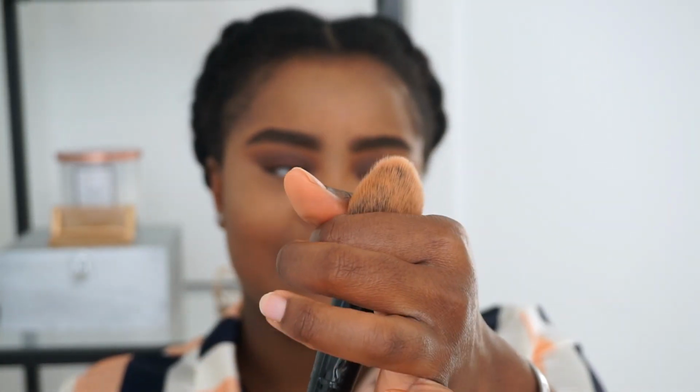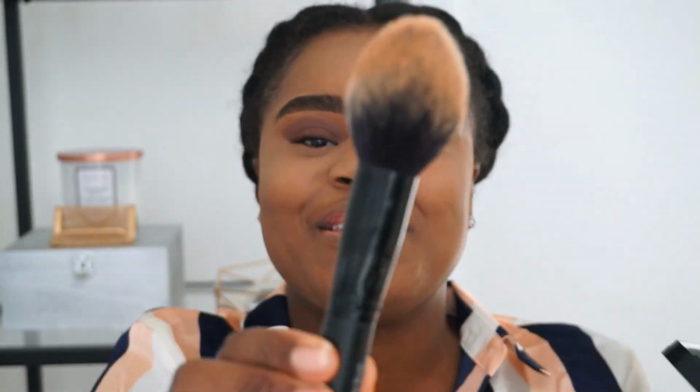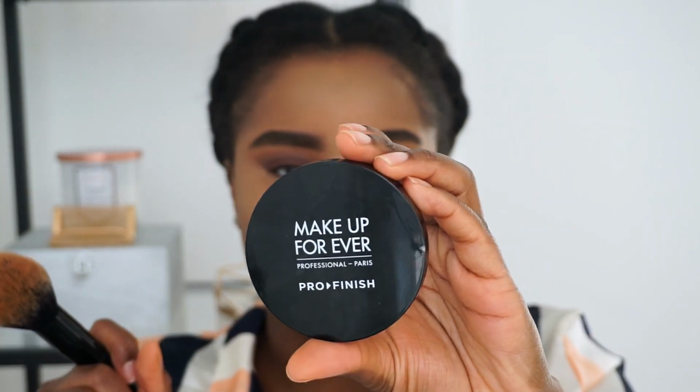So now I'll take an e.l.f. brush. This one is a little bit fluffier and less packed. It has this shape, so it's gonna be easier to just blend setting powder or foundation powder on your skin to set your foundation without being too dense and creating a heavy look. So now I'll take this Makeup Forever powder foundation in the color 177, and I'll just set the rest of my face. I'm barely touching my skin, going over it super quickly.